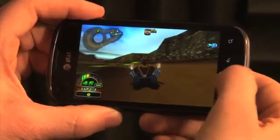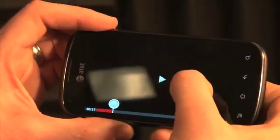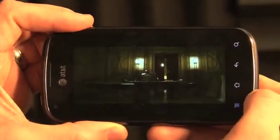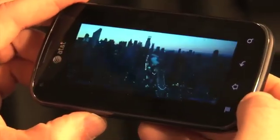Here's one of our weapons right there. And again, you can multitask because of this nice little menu that you have right here. We can go back into YouTube. And this video just started streaming instantly because of the 4G LTE speeds. This is the trailer for the upcoming Batman flick. So you can see that's pretty good display quality for the price.